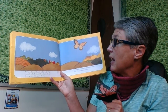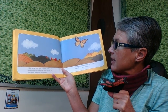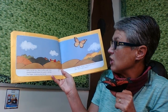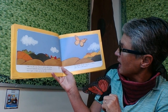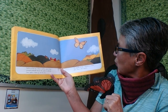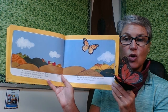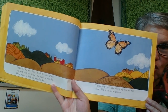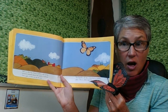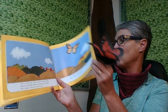Fall is on its way. Soon it will be cold. If the monarch butterfly doesn't fly south, it will die. Once again, it darts up into the sky. The butterfly will take a long trip to the warmer places. This is called migration. And remember, we read a story called Gotta Go, Gotta Go, Gotta Go to Mexico. Some of them go to Mexico.